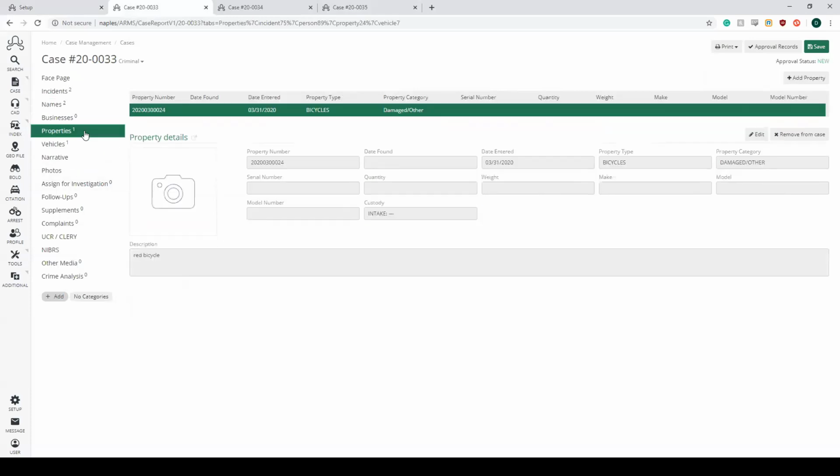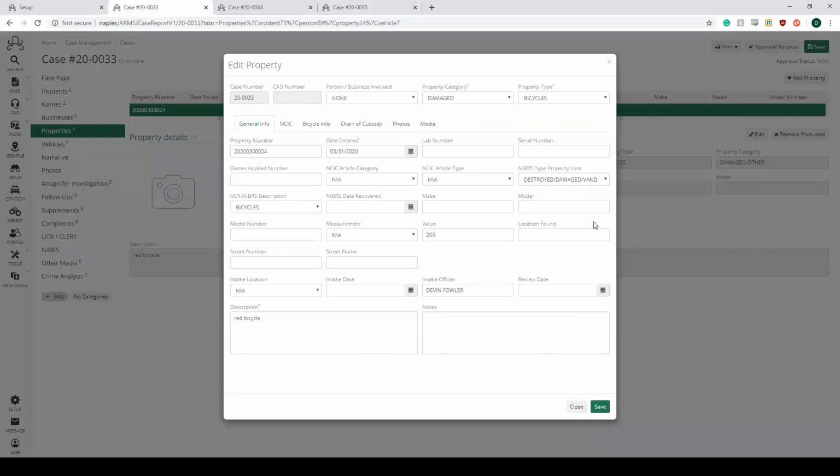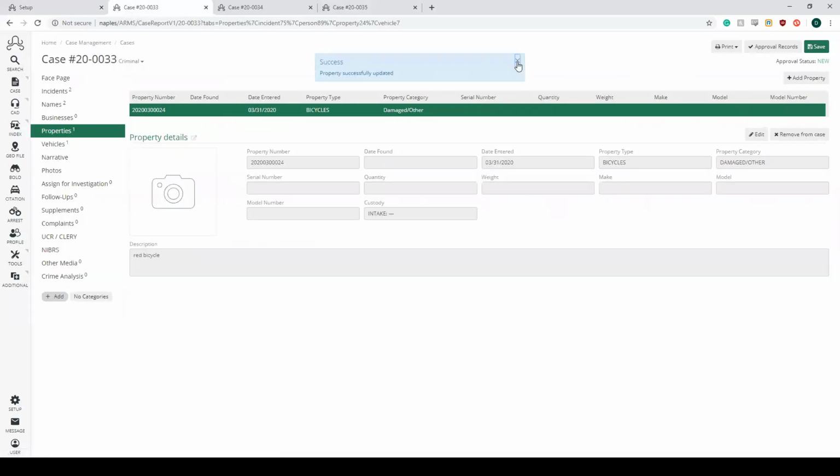All right, and we'll come down to the properties right here. Since this was a simple assault and a vandalism, we've got a damaged property here. If I click edit to show you guys what it looks like, we've got the property category of damaged. And then a property type of bicycles, which I already showed you. This maps down to UCR NIBRS for bicycles. And the last thing that the officer would need to add is just a value. All right, we'll save that. So that's all we need to look at that'll import into the NIBRS side.